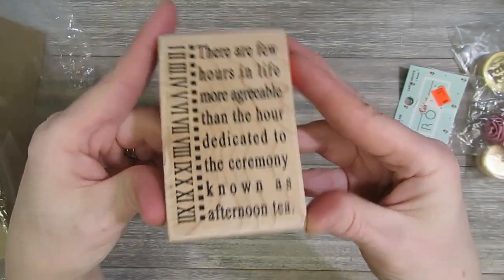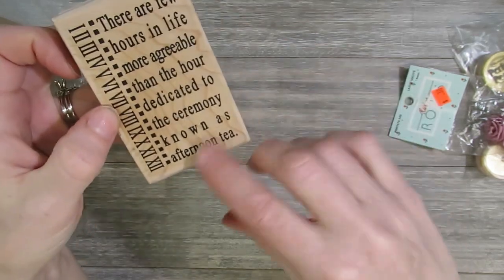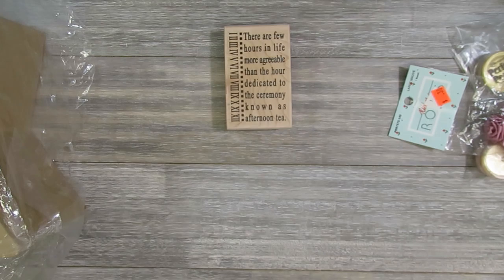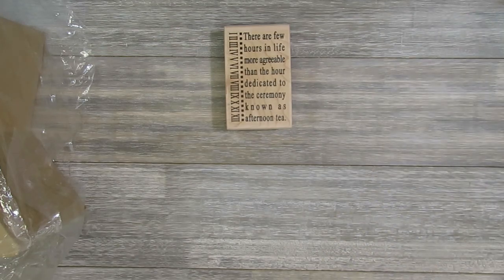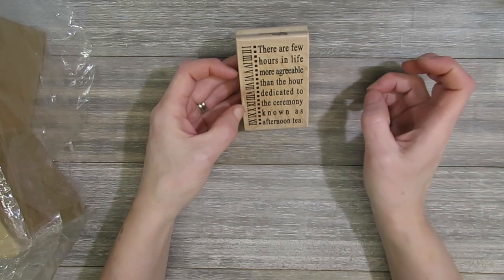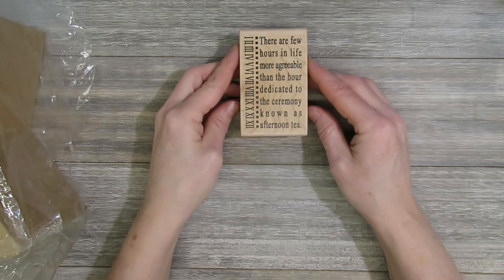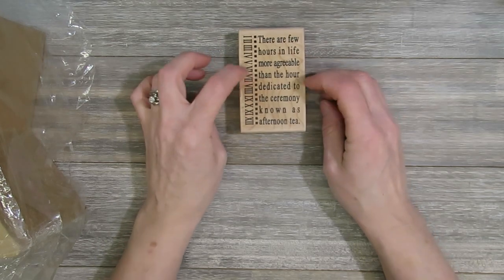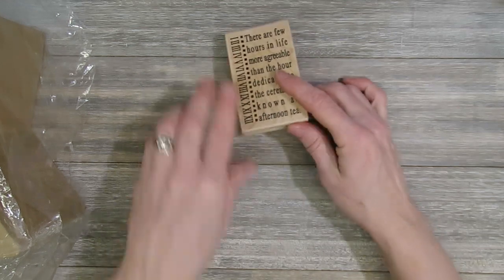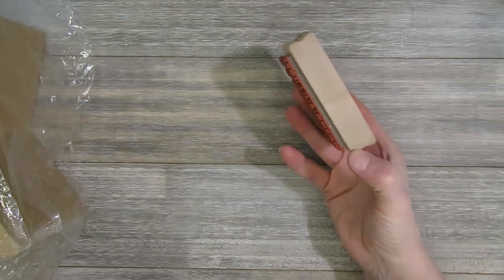I am planning a trip to London this summer. So I just thought it'd be fun with the afternoon tea, because I know that's kind of a big thing in the UK. And I have a couple of rubber stamps with little teapots and little teacups on them that I thought this would go nicely with. So I can see myself using this for a couple of different things, but I just had to pick that up. I'll probably use it in my personal scrapbook for when we go to London.